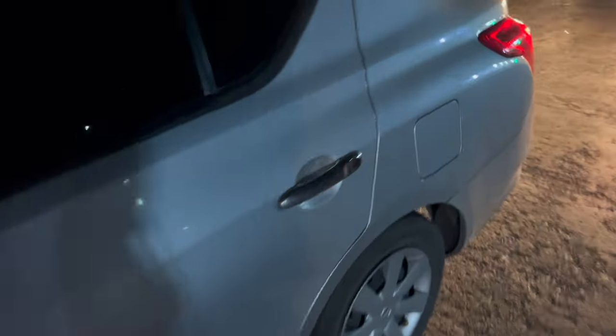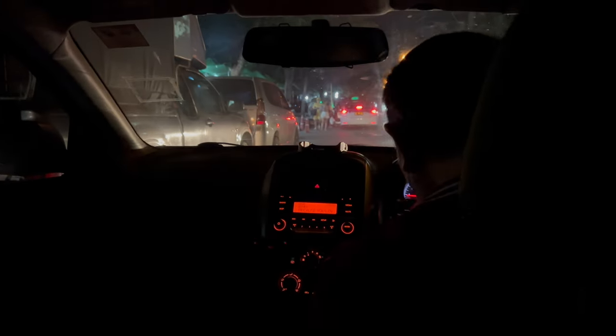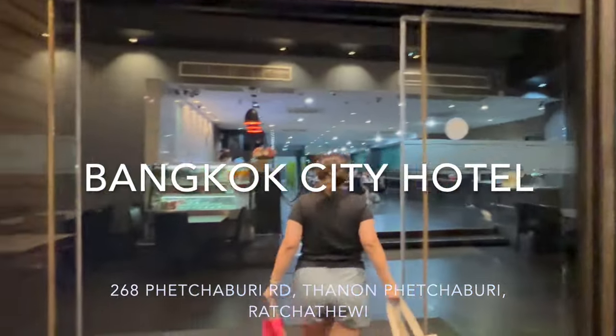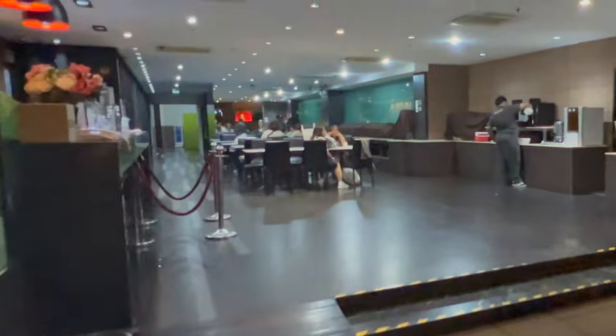Our Grab came, thank God. So, Eddie, come. Where are we going to? Bangkok City Hotel. Okay. There's our hotel. This is how we're ending the night. Finally made it back. It is 9:18.